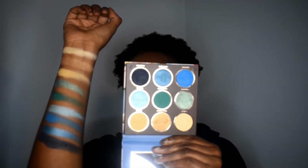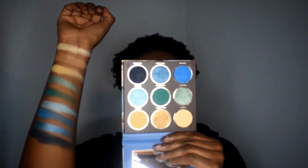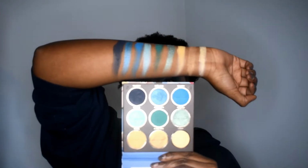So this is the full palette. Let me show you guys the actual palette. There is kick up in this palette in case you were interested and you were wondering, so do keep that in mind. And yeah, actually, let me just go ahead. This isn't going to just be a swatches. I'm just going to go ahead and review this baby because I was going to do another video, but why? I love this palette. I love the formulation.